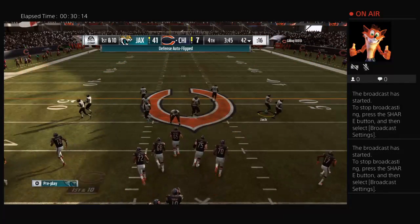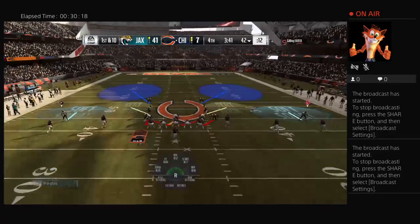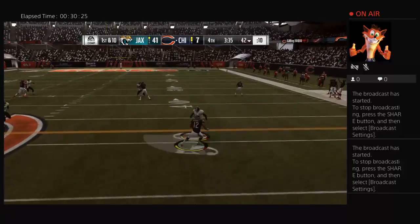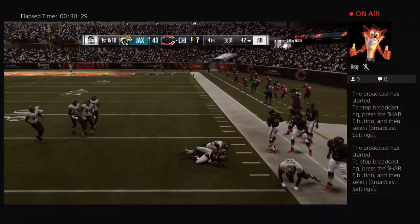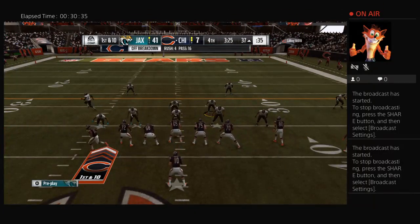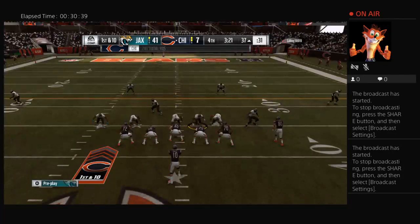Trubisky now just 6 of 15 through the air. Not good, but 1st and 10 here. From the shotgun is Trubisky. Robinson's got it. Now he opts for the spin. And they'll get this well past midfield before being stopped just before the 35. And a nice gain of 21 yards. You see it?